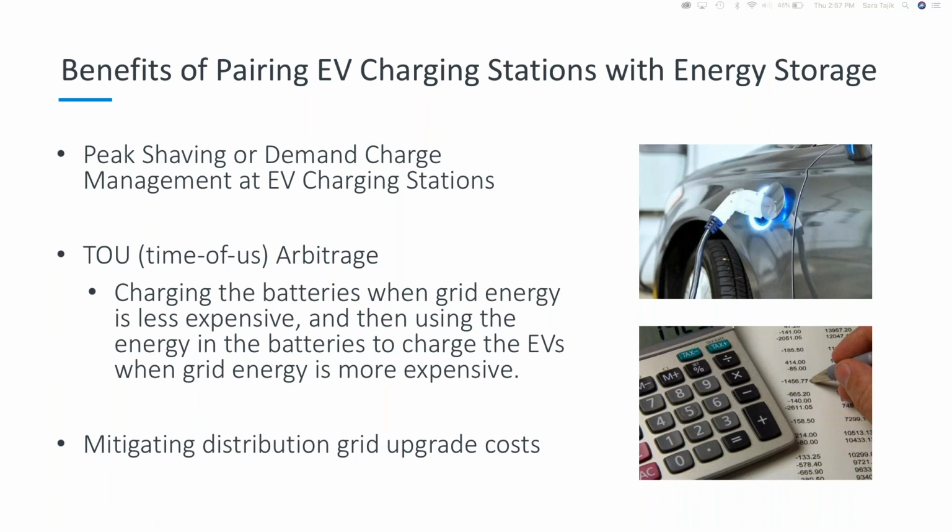The storage system can perform time of use arbitrage. Sorry, there's a minor typo. It says time of us. It should be time of use. And this would be charging the batteries when grid energy is less expensive, and then using the energy in the batteries to charge the EVs when the grid energy is more expensive.